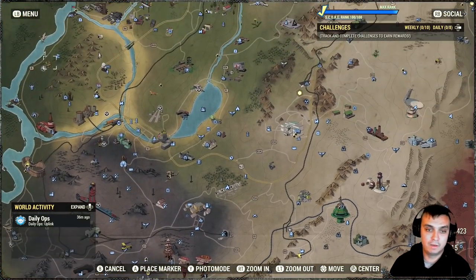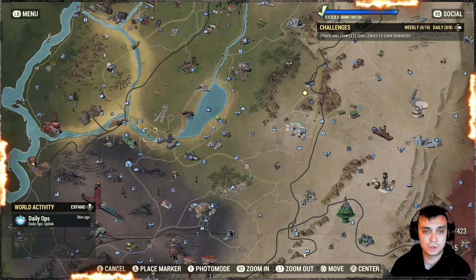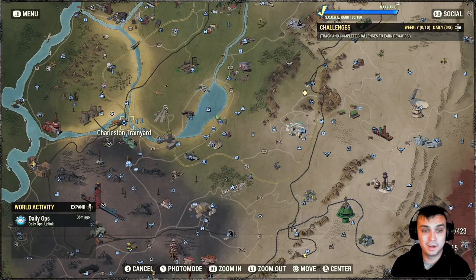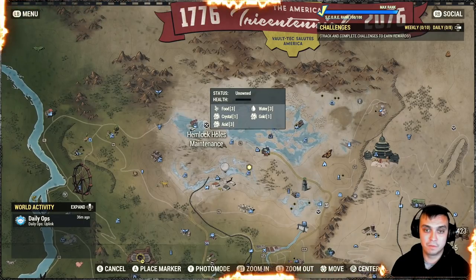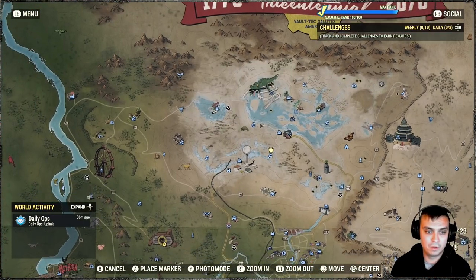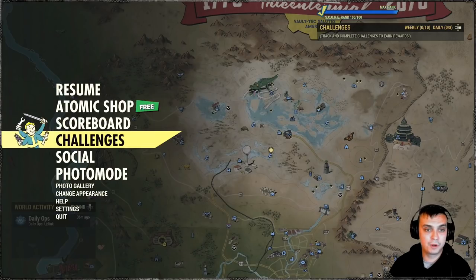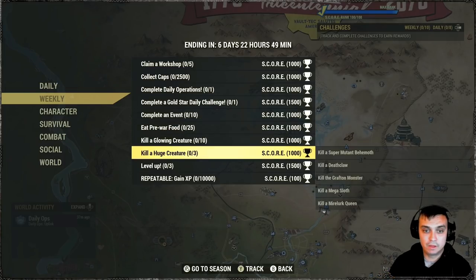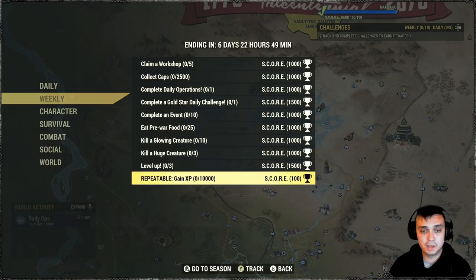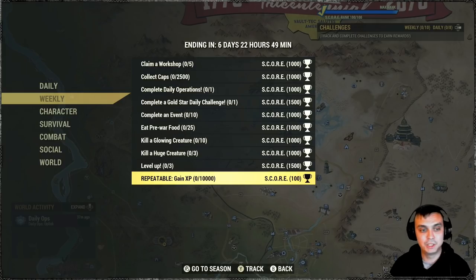But for lower level players, I would recommend going to the Charleston Capitol building. There is a walk-in Grafting Monster, it scales to your level, so it should be easy to kill. Also one next to Charleston Training Yard, and there's one hanging around not far from this workshop. And one Deathclaw at Deathclaw Island should scale to your level. So that's what I would recommend if you're a lower level. Boom! But don't forget, they scale to your level. Level up three times and you're done, and it's repeatable, 10k XP. This is repeatable and never changes. So that's pretty much it.